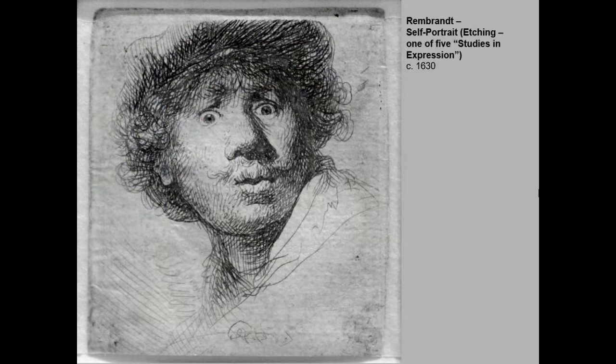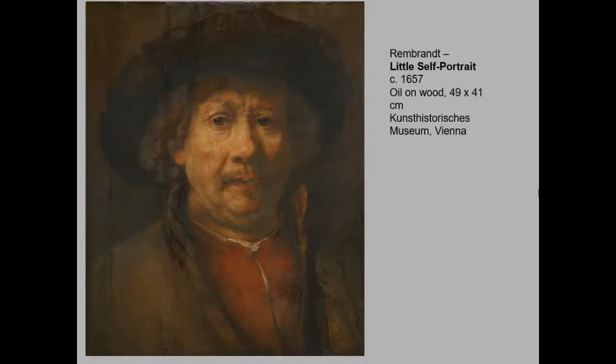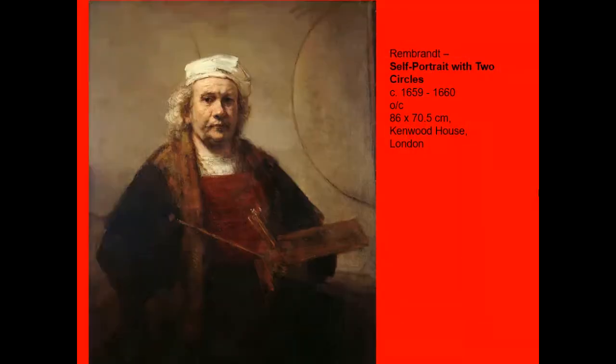He also did enormous numbers of prints, specifically etchings and engravings. So here's another self-portrait with an intentionally surprised expression. It almost feels like he is playing different characters, don't you think? And you can, of course, see him aging from one to the next. This is him at age 34. He's older in one from 1658. He feels like a diplomat there, a very wealthy landowner.